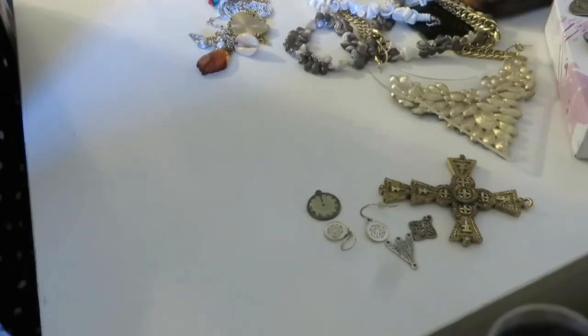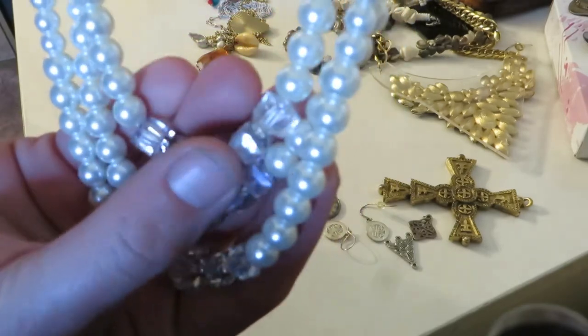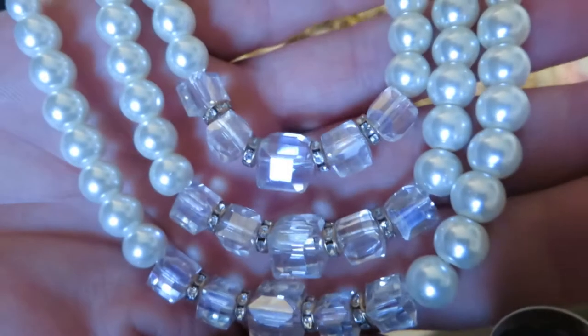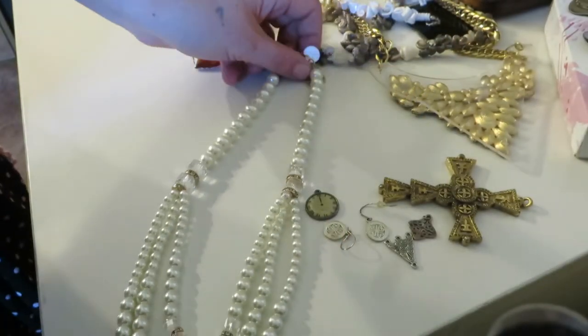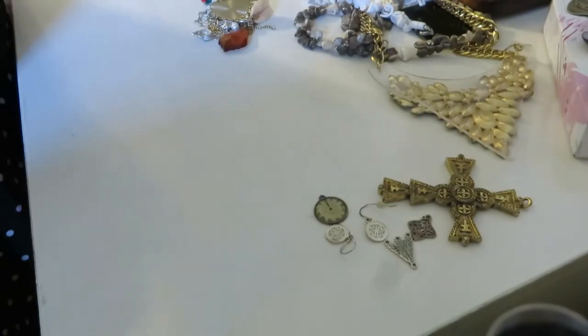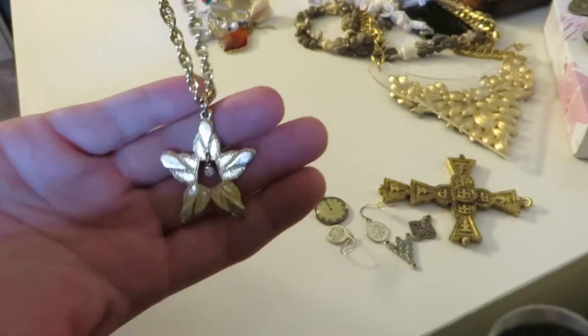All right, here we have a really pretty vintage necklace. These are glass beads, and I'm assuming real pearls. Okay, so anyway, this one is super tangled up, and I don't feel like untangling it, so.